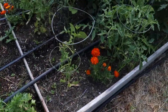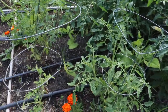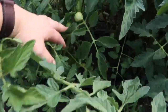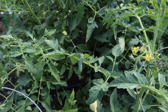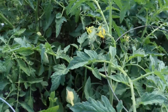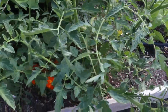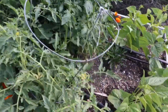And then over here is lots of tomatoes, a bit of bush beans, and they're coming real nice, the tomatoes, really nice. Some in between there you can see coming. Bees are starting to pollinate them, the bumblebees. You know, bumblebees are the only bees that can pollinate tomatoes. That's pretty cool. So I got some nice tomatoes coming.